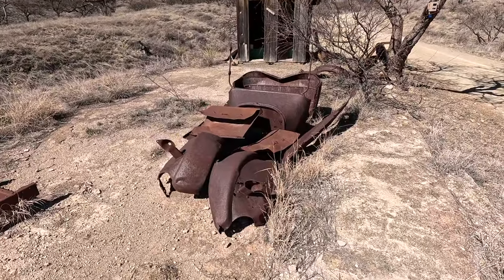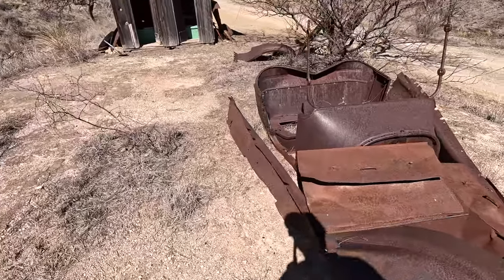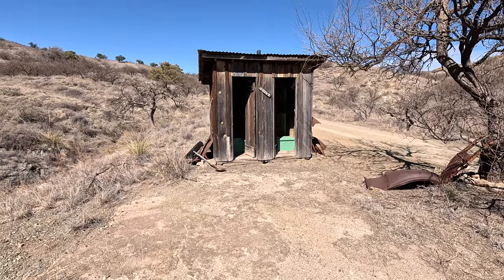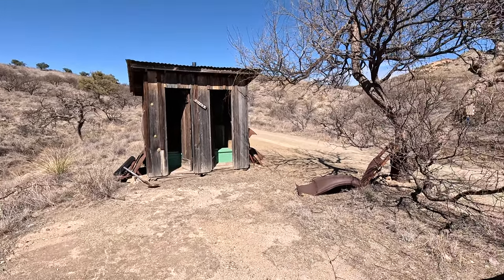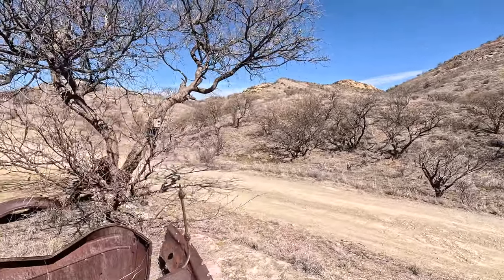Look at this old carcass. Look at that. Fenders, the body, like an old roadster or something. And here's another example of the privies, they call them out here.